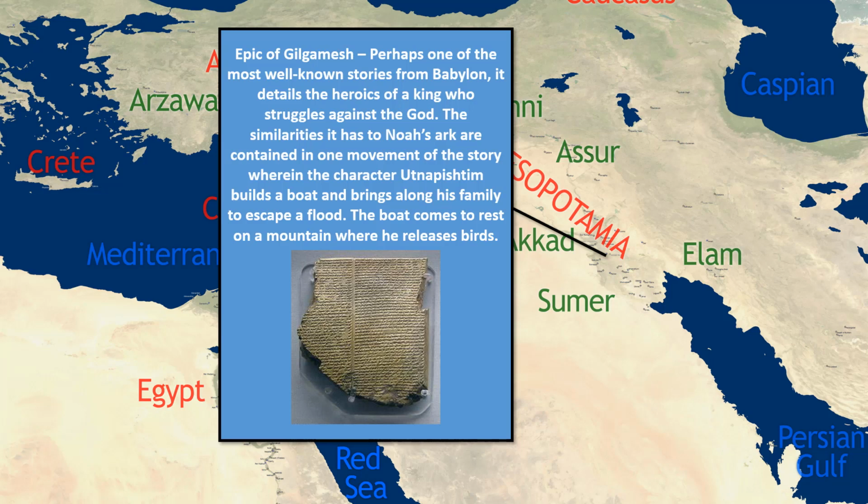It's a well-known Babylonian myth that has been retold, so there's a number of versions of it. There's a lot to the myth that isn't talked about, but there's one tablet that does mention a flood, and there are some analogs to it that we see in the account of Noah. In this particular myth, Utnapishtim builds a boat. He's a hero, a character in the story who builds a boat, and he's told to bring along his family to escape a flood. And then the boat comes to rest on a mountaintop where he releases birds, and they bring back things to the boat. There are some obvious parallels there with Noah and Noah's Ark.